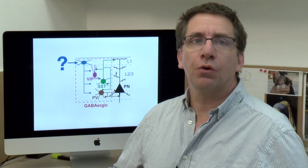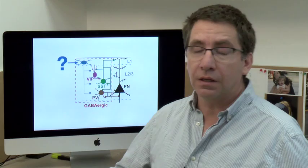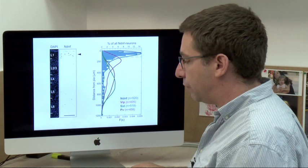It was known that GABAergic neurons in layer 1 of the cortex exist, but no molecular marker was known for these neurons, and therefore it was not possible to manipulate them. And so to find such a marker, we first reanalyzed existing datasets from a previous study of ours, and then performed in situ hybridization for a gene that seemed interesting. The name of this gene is NDNF, and indeed, our experiments reveal that NDNF is expressed primarily in GABAergic neurons in layer 1 of the cortex. And this is very different from the distribution of other types of GABAergic neurons.